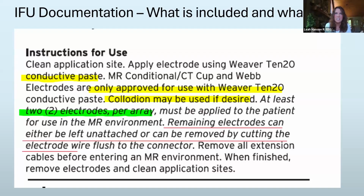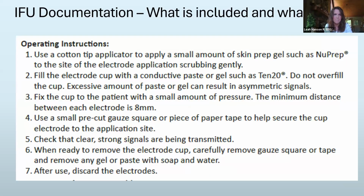Can you have leads just dangling? Can you cut leads off if you know you're not going to need them for that patient? Those are questions you have to ask and you want to ask, because again, it's all about what it's doing to that environment. If my leads are dangling, how many leads can be dangling? Is it 1? Is it 10? Remember, if I only have 3 leads applied and I have 27 or 20 or 15 dangling, does that matter? So make sure you ask those questions.